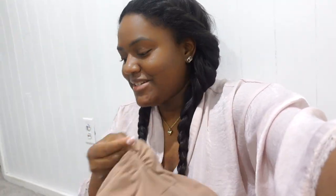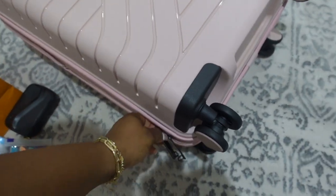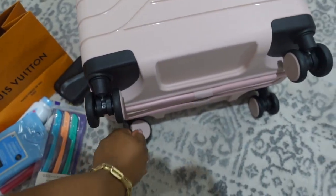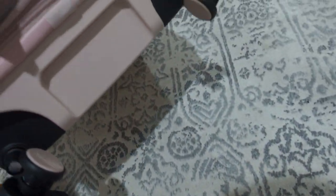I also got this, which I told you guys I got, but I don't know if I showed y'all. This is for under my dress, so I could be snatched. I get to use my little suitcase that I just got. I wasn't gonna use it, but I figured I might as well test it out while I'm local. Wait, is this how you open it?